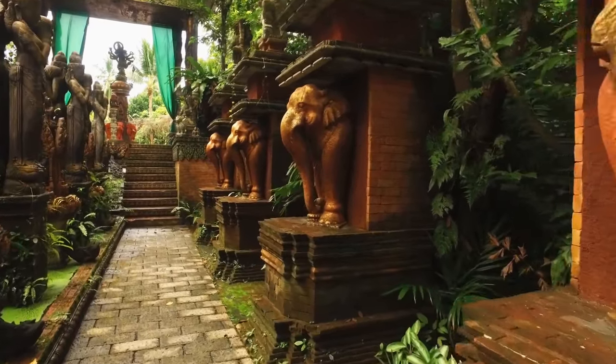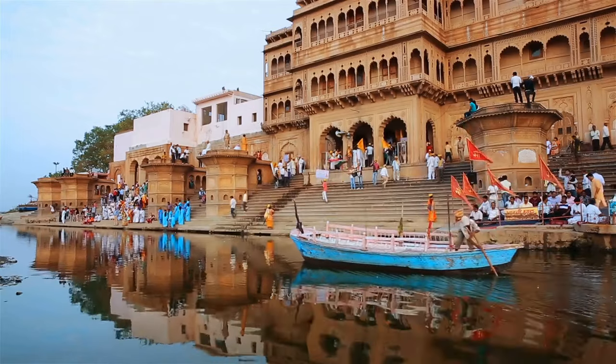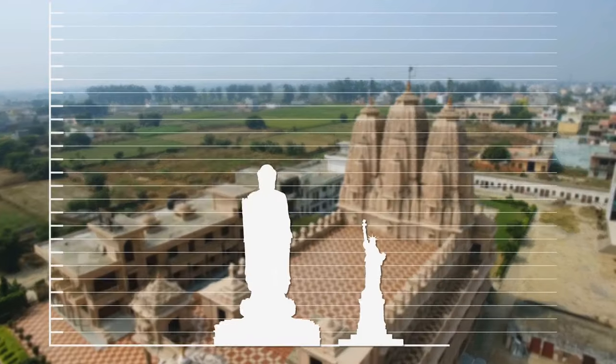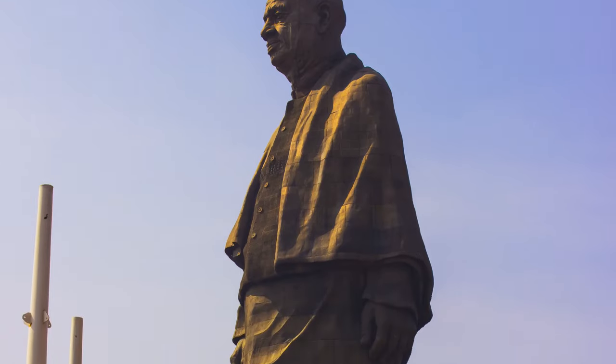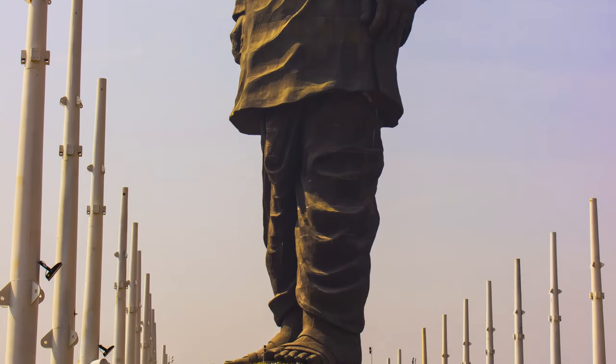It's now time to find out the identity of the world's tallest statue. The Statue of Unity is in the state of Gujarat in India. Its height? Just under a record-breaking 600 feet. Worth the wait, right? The statue is a tribute to the Iron Man of India, Sardar Vallabhai Patel.